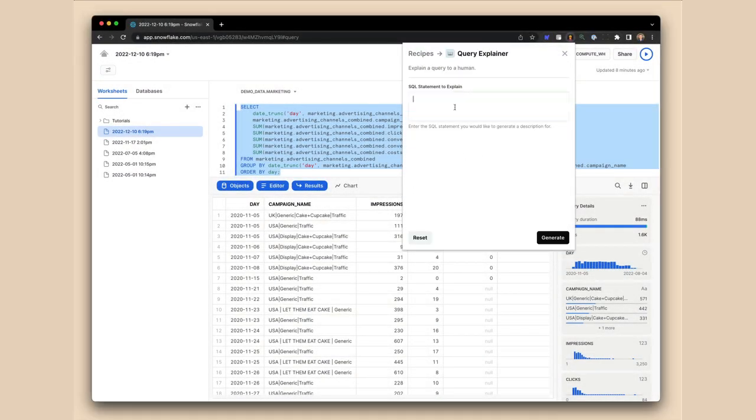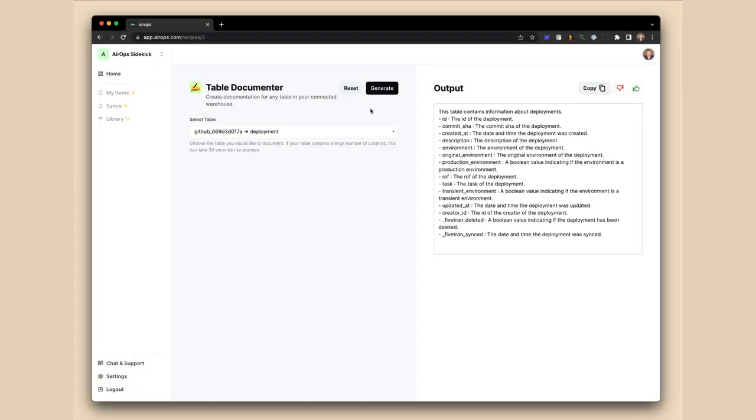SQL Explainer, which details what operations your queries are performing, a great way to learn; and even helping you speed through everyone's favorite task, writing table documentation.